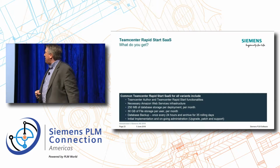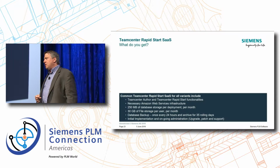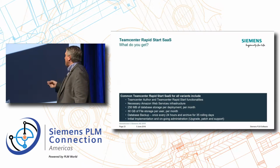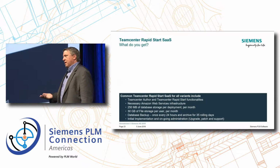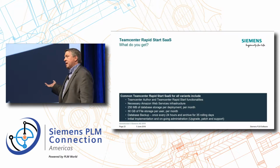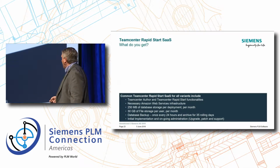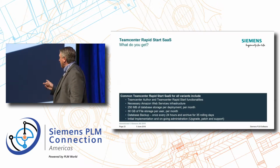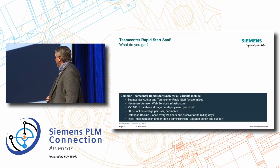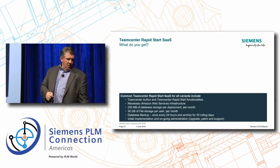So this is a slide that's just sort of, what does it look like if I go SaaS, right? So if I go SaaS, you're on AWS, you have Teamcenter author licenses, 250 megabytes of storage space for the system, and then 30 gigabytes of file storage space per user, right? This is what you start off with. And you can scale from there, whatever. Backups every 24 hours with a rolling rotation of 35 days. And then the initial server implementation and all of that is included.